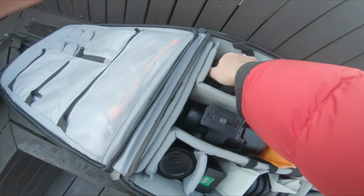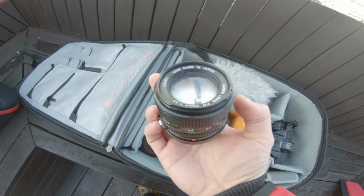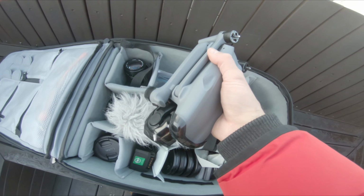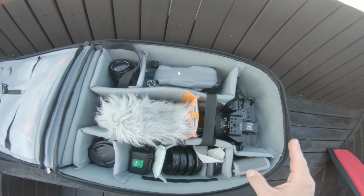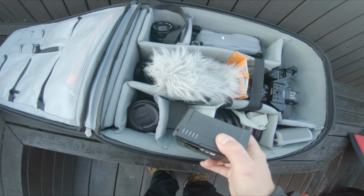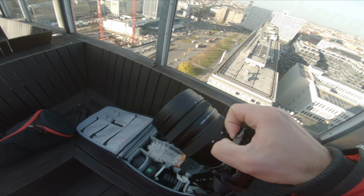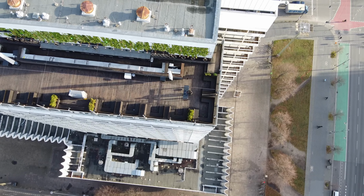It's really nice. I have even a vintage lens with me, a little Canon FD 50mm f1.4 lens, and my DJI R3 drone with me. I will not use it so much today, maybe once, and a whole lot of filters here, extra spare V-mount battery. And I will set this camera now up to the same color profile as the Lumix S1H, so that I have this as a B cam.